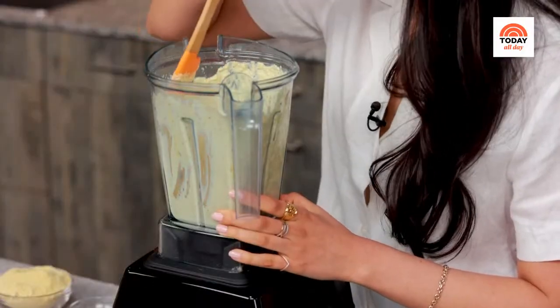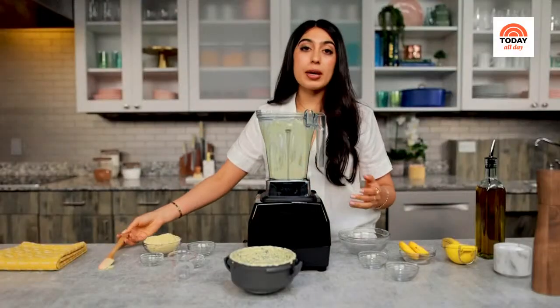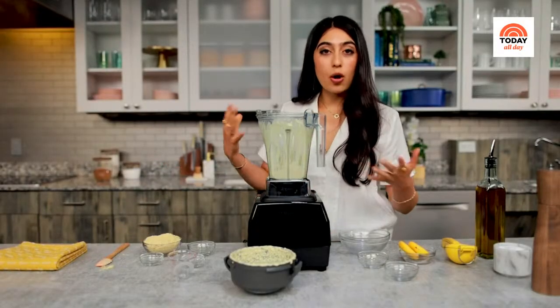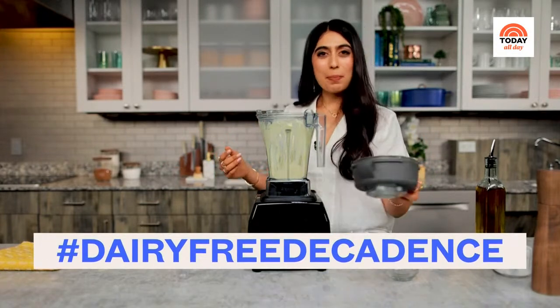It looks so good. Sorry, that was a little dramatic. I have to show you this texture. I'm gonna give it one more good blend. Every time I make this recipe, I've made it so many times, but I'm always so shocked by how creamy it is without any of the dairy. It's magic.